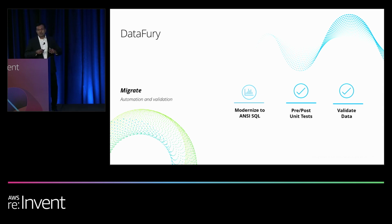Let me start with modernizing to ANSI SQLs. SCT's conversion approach implements non-ANSI functions with an extension-based approach, as you may all know. This lift and shift approach isn't performance efficient.